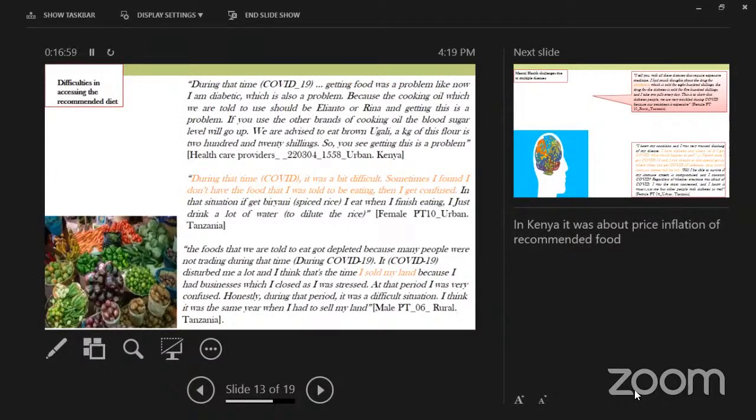Other participants also mentioned difficulties in accessing the recommended diet. One participant said that during the time of COVID, it was a bit difficult. "Sometimes I found I don't have the food that I was told to be eating. Then I get confused. In that situation, if I get biryani, I eat. When I finish eating, I just drink a lot of water to dilute the rice."